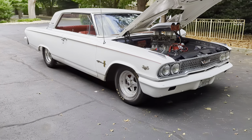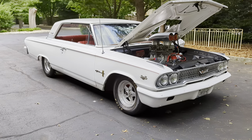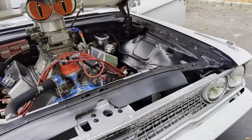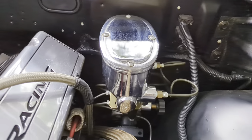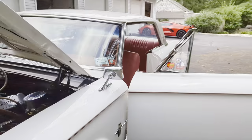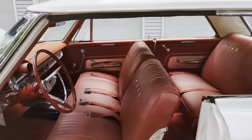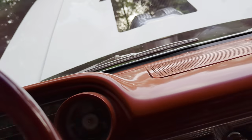It's got four-wheel disc all the way around. All new brake lines. It's got a polished master too. Let's see. Let me fire it up for you. A lot more information online as well.